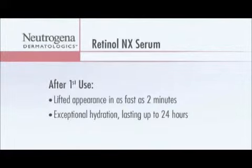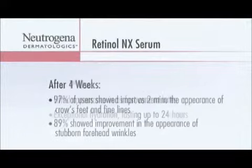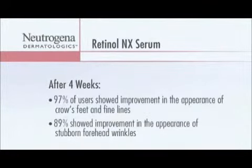And I, as a dermatologist, love for things to be quantified. So at 4 weeks, 97% of users showed improvement in the appearance of crow's feet and fine lines. 89% showed improvement in the appearance of stubborn forehead wrinkles. And that's after just 4 weeks. So once again, this is a study conducted by dermatologists on clinical patients.